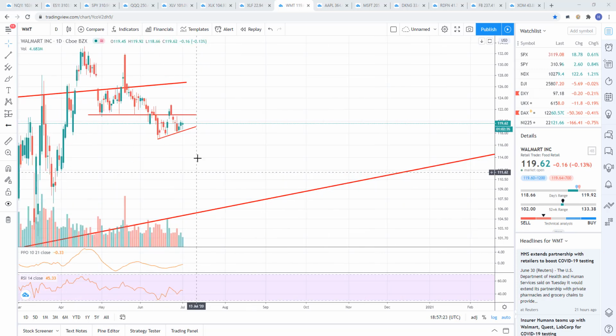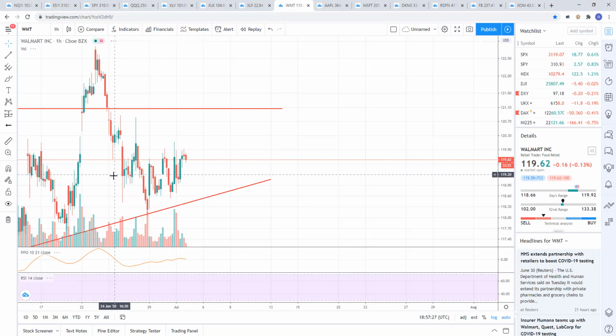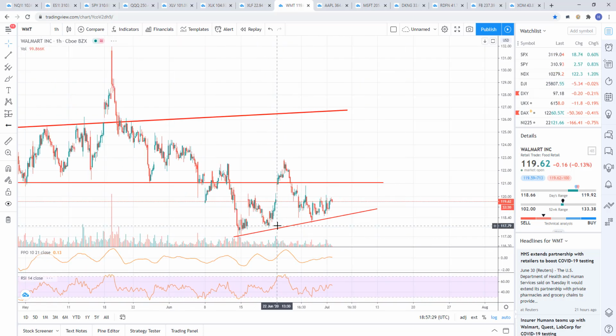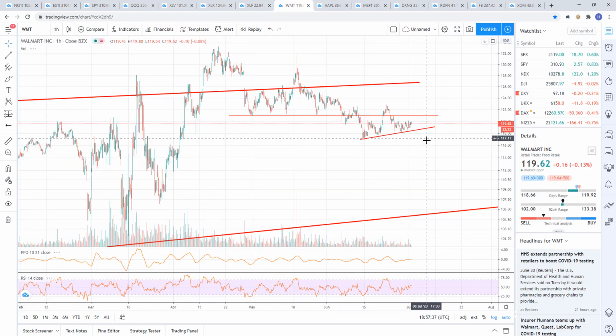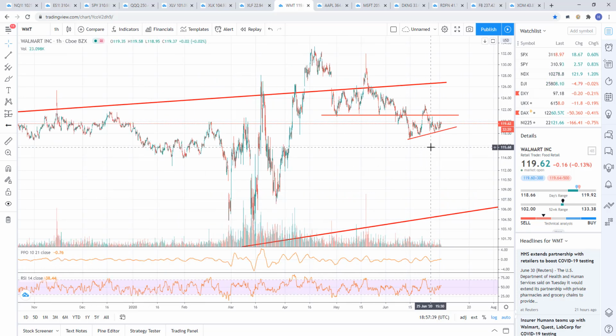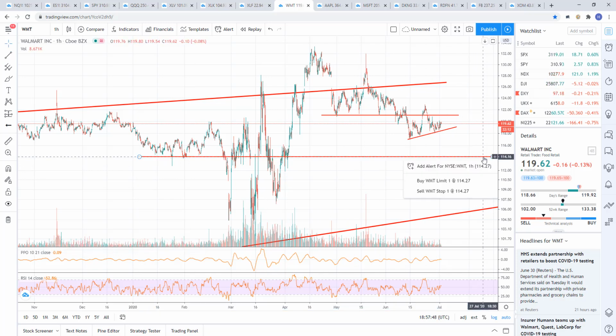Just to point out again, Walmart, continued relative weakness. Here's your hourly chart here. We're kind of flagging a little bit. It looks like we just got this little uptrend line we've been flagging out on. So a breakdown of this sets us in motion for the next leg lower. And that's probably going to get us down to this 113, about 114 or so. And then we'll have to see what happens.